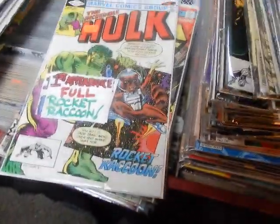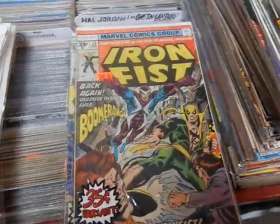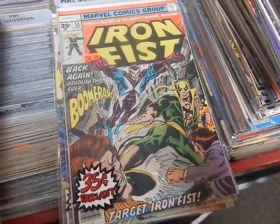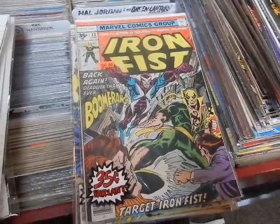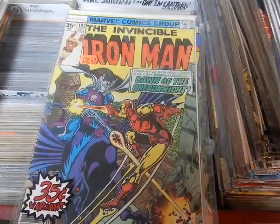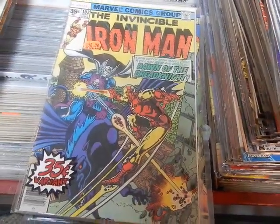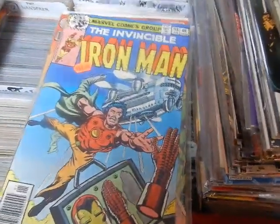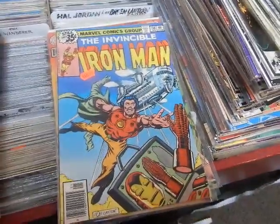This copy is spotless. Got a 35-cent Marvel variant. Iron Fist number 13. I've got 300 on that. John Byrne artwork. Chris Claremont. We've got an Invincible Iron Man 102. This is a 35-cent variant. I've got 150 on this. George Perez cover.